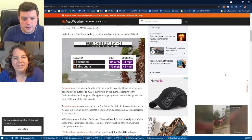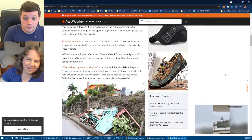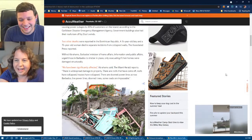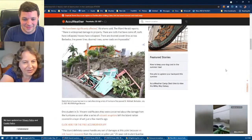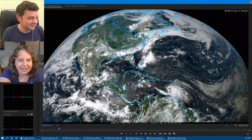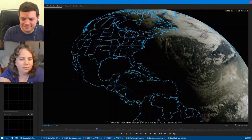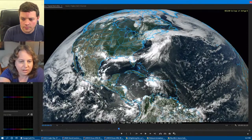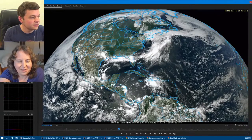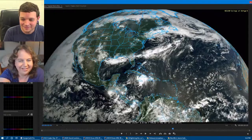That's definitely enough to do damage. We can have blizzards in Colorado with stronger winds than that, but they don't have houses built for blizzards in Barbados, so I guess I'll give them that. Sounds like a 15-year-old and a 75-year-old were killed from a wall collapsing, unfortunately. Barbados is that tiny island way out there, pretty isolated. Can we go on a vacation? Let's go. Not when Elsa's there.